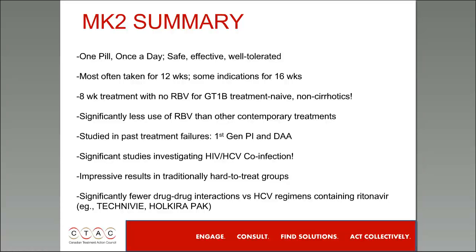Also, as I've said, I'm excited that they studied past treatment failures, not just the first-generation pegylated interferon failures, but also people who failed the first generation of direct-acting antivirals. That's good to know. We need that data, so I'm glad to see that happening.